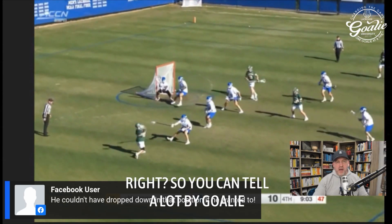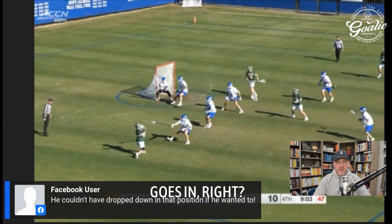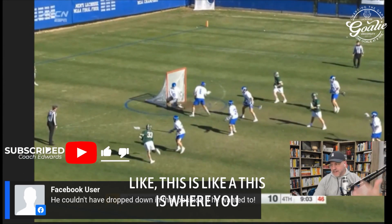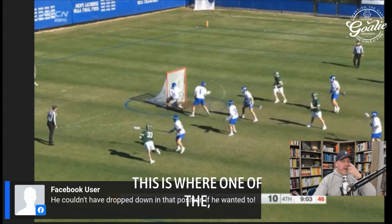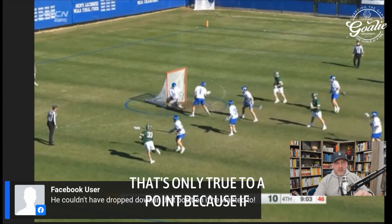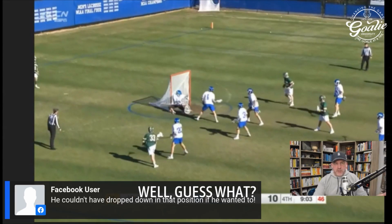Right. So you can tell a lot by a goalie about how they end up after the ball goes in. So you see how he's moved, and this is where you don't want to let your goalie get into bad habits. This is where one of the dads in the group this week was like, well, it doesn't matter how somebody makes a save. It matters how they make it. That's only true to a point, because if your goalie has been making a save based on a flawed premise, well, guess what? That's going to bite you in the, what, later.